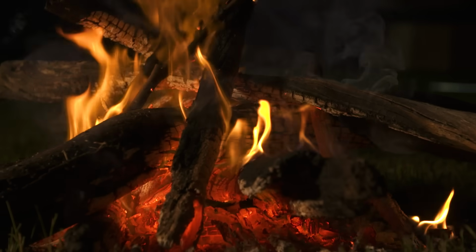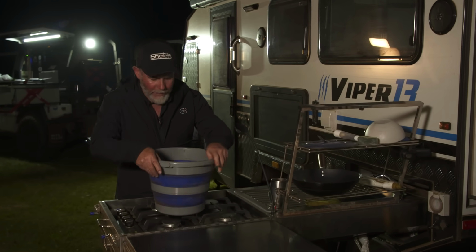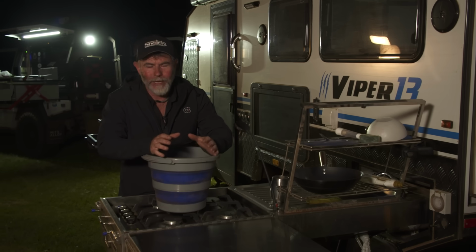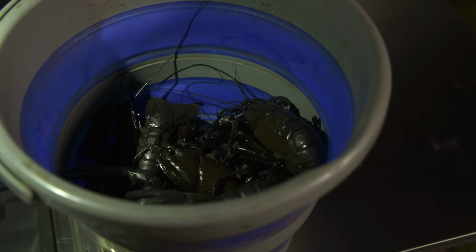I tell you, like any good marron session, the night has gotten away from us, but we do have the ingredients right here for my universally famous marron pasta. Have a go what's in here.